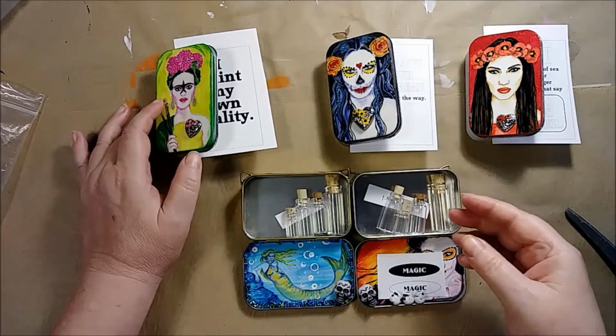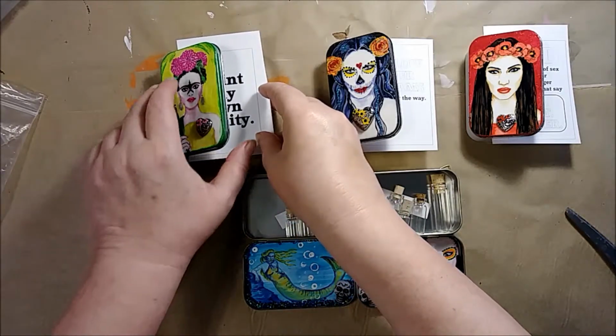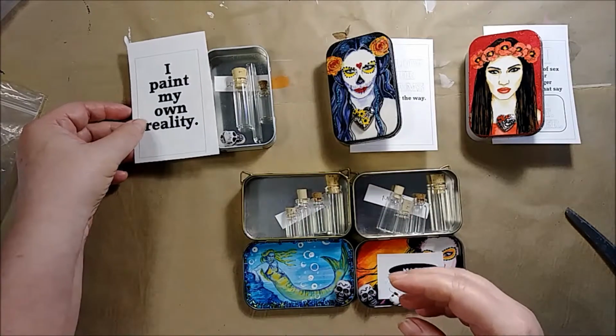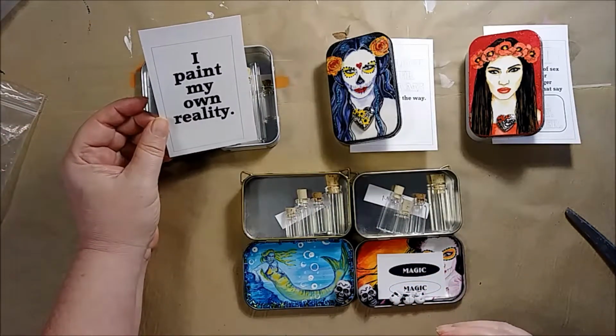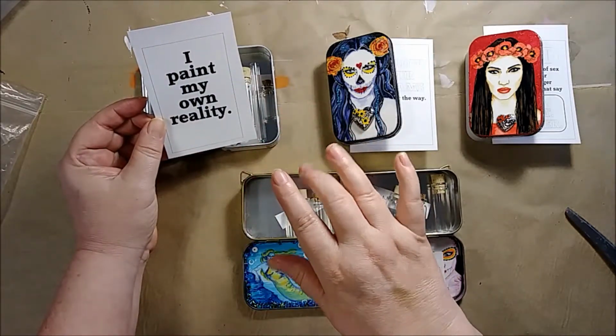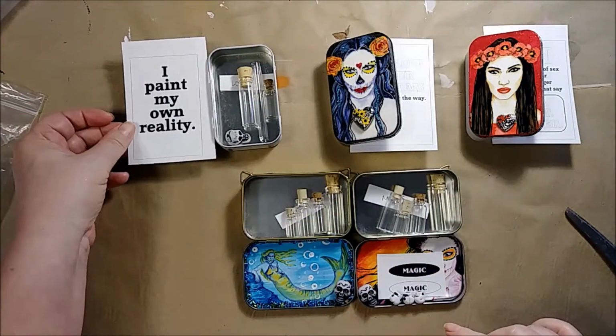And then I also printed quotes that will go on the inside of each tin. So Frida gets, "I paint my own reality," which is my favorite quote of hers. And I think this is going to get paint blotches all over it. And then I'll re-ink the black printing once I'm done painting.